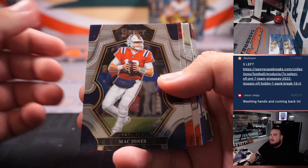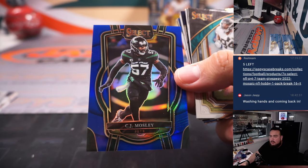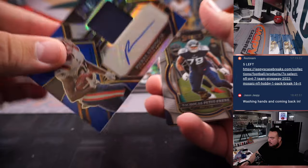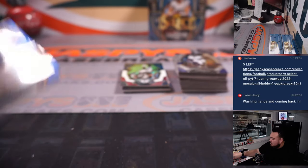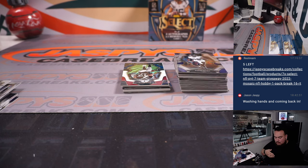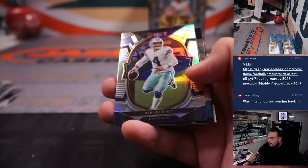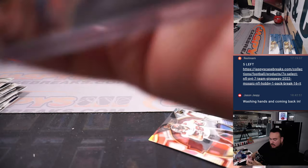All right, next box. CJ Mosley blue. And Pierre Strong Jr. out of 75. Devontae Adams. And out of 25, Russell Wilson Spark. Nice little tie-dye two-color patch. Broncos. That is going to John. Got that from a little team random pack filler.